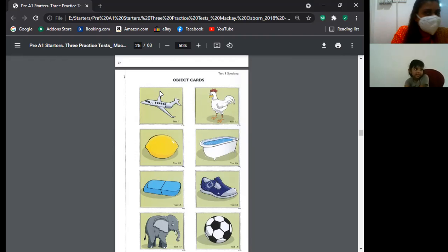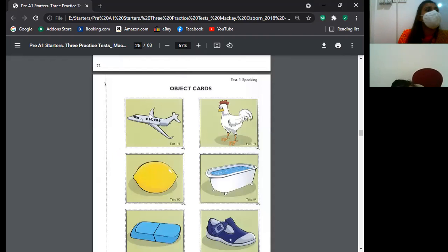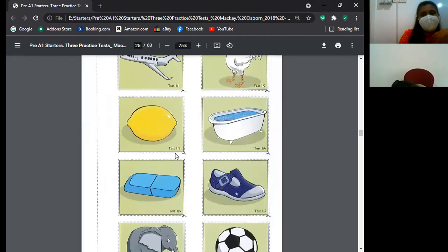Here it is. What do you have to say? Here it is, teacher. Here it is, teacher. Okay. What is this again? What is this? Aeroplane. How can we say? No. This is an aeroplane. Yes. This is an aeroplane.